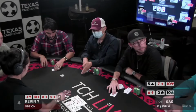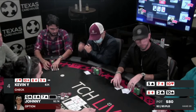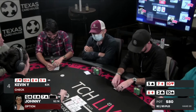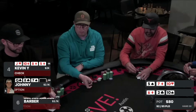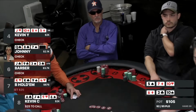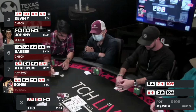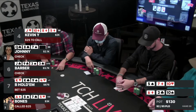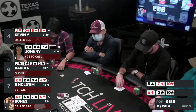10-6-deuce, 10-7-5. Four check. I see 10s and 5s for Kevin. It's not working for you for some reason. I believe a straight draw. Johnny has that fourth mystery card there. Check, six check, seven bet 25, eight fold, nine fold. Stu, what casino is that? Bones holds on with the king 9-4, deciding to bet. Bones calling with the ace 8-7-5, which has bottom two. He's got a gutshot, and he's got two shots.